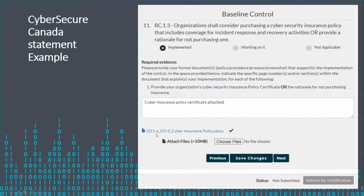So in this example, the cyber insurance policy is attached, and it does state that the insurance policy certificate is attached. You'll notice that the Submit for Certification button is grayed out. You will not be able to submit for certification until you've completed all 51 statements for Cybersecure Canada certification. And once you've completed, you'll be able to select that button.